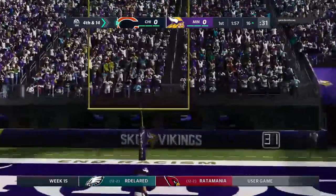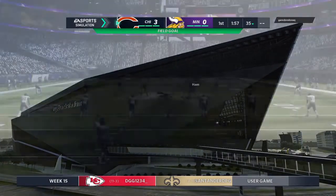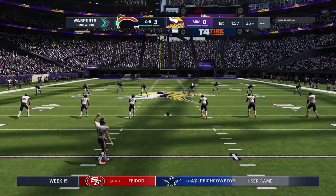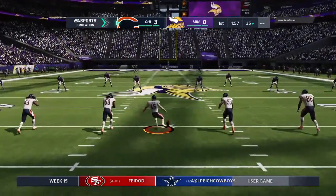The kick by Pinheiro is good. And it's 3-0. The Bears hit the scoreboard first. So the opening drive does yield points. Maybe not the 7 they wanted, but they'll take the 3.